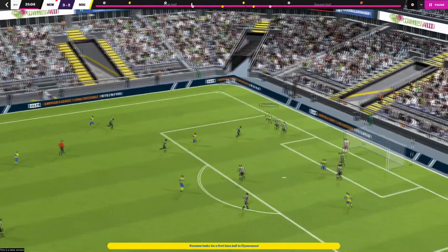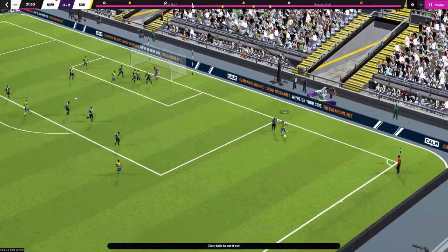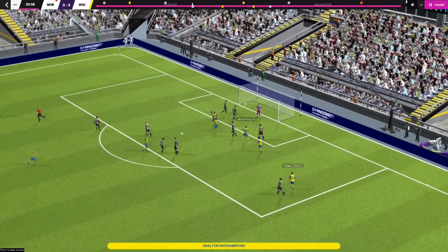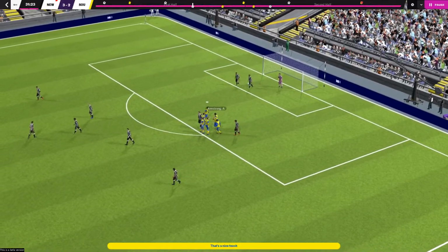Had a bit of a scare here with Southampton. Some good play by them, but we were a bit sloppy defensively, I think, here. Nearly gets one there. Someone's not marking the player and just lets him shoot. That was a disappointing goal to concede. Fair play to Southampton, though.